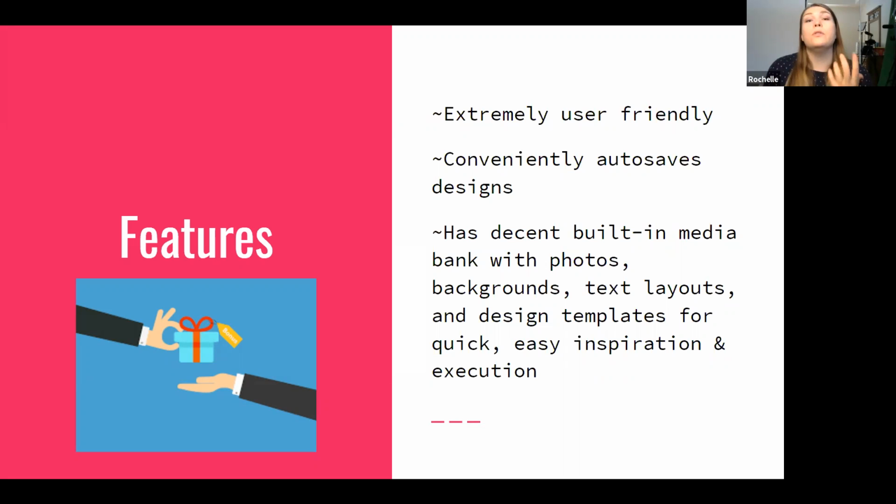It auto saves your designs, which is fantastic. So you can have that stored archive essentially of everything that you've created. And if you find a template that you like, or a particular aesthetic that you're really into, you don't need to worry about making sure that that is manually saved anywhere. It's always going to be in your Canva dashboard.